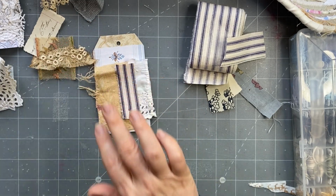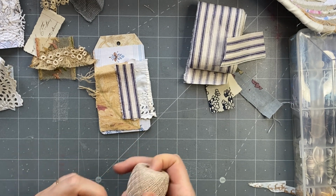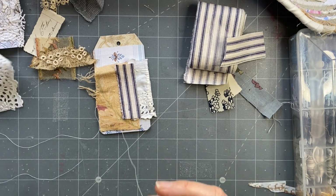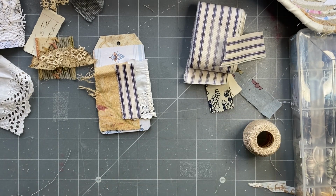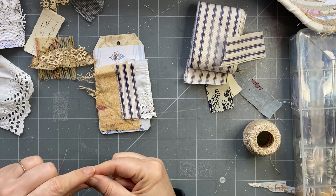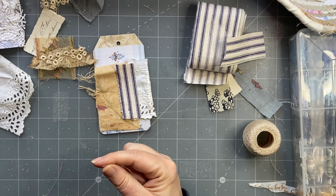So what I'm going to do now, I'm just going to grab my regular thread here that I normally do just to hold things in place. I don't know if I'm going to have them dingle dangling or not. They might be stitched all down. I don't know. We'll see what happens. Oh, that's a hopeless needle, that one.